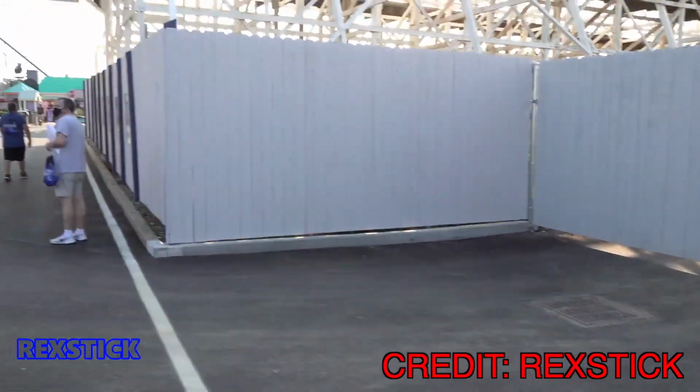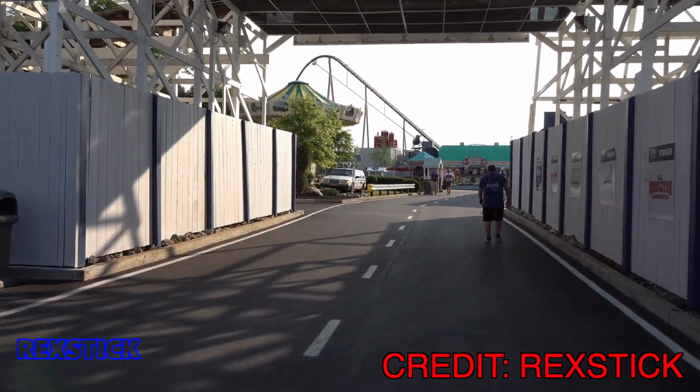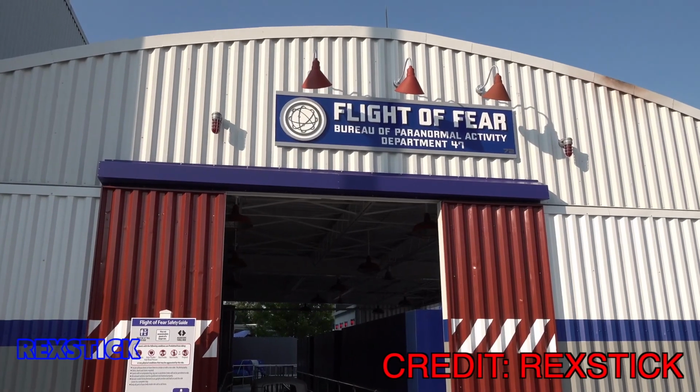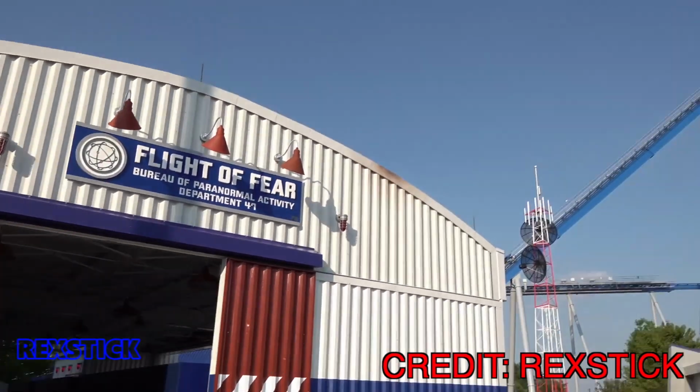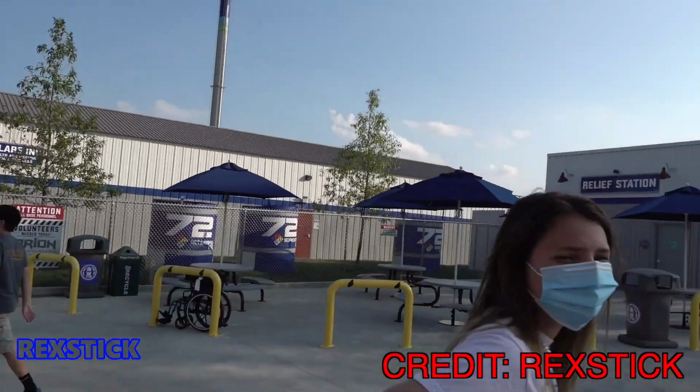They have the whole new themed area, and Flight of Fear actually has a sign in front of the entrance. So that's really nice. Good job, Kings Island. You actually made it so the public can find out where to go in for Flight of Fear.